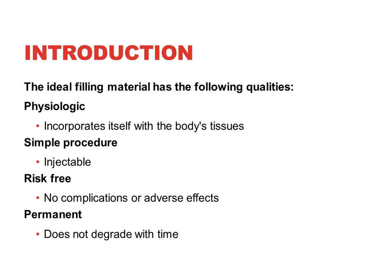We have materials that are physiologic, that are placed in a simple manner, that are very, very safe. And on permanence, many of us think that a semi-permanent filler may be better than a permanent one because if the patient doesn't like it, then they're not stuck with it. So we have a good set of dermal fillers that we can offer patients at this time.